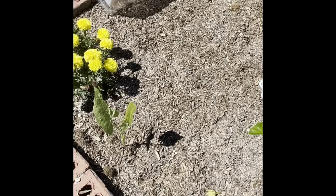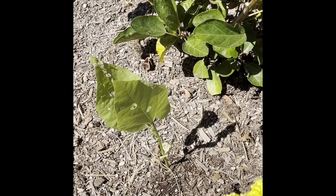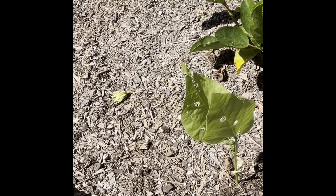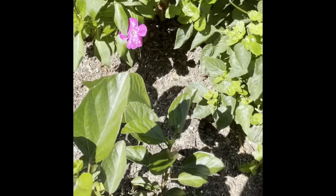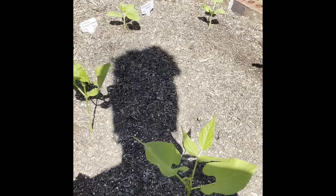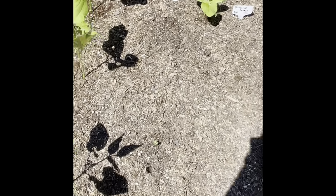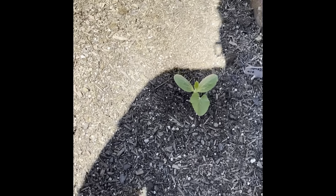These are lima beans. Something is eating it. Something is eating my beans. I'm going to have to find a way to protect these little buddies. Everything's getting watered today. These are cannellini beans. And then my squash. And my Georgia collards. I think I'm gonna have to plant another one because that one looks like it's not gonna keep growing.